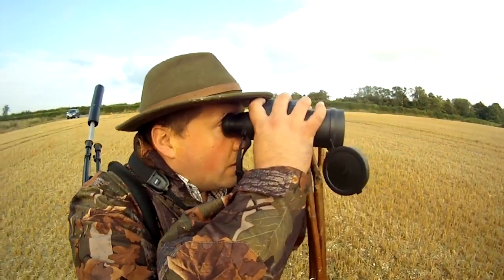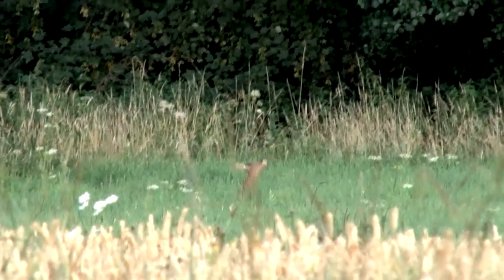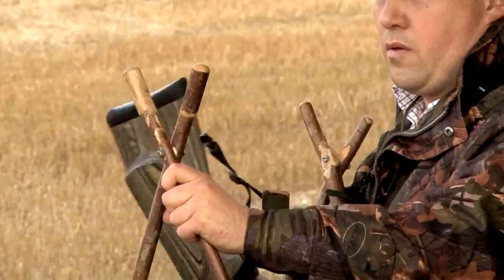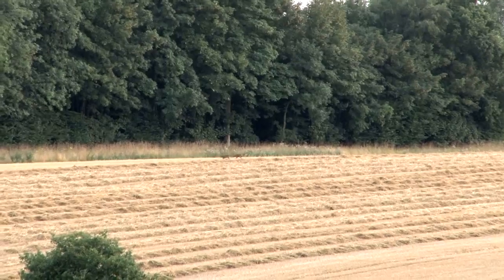Roy's roebuck rut has been very successful. Two outings have given us two deer and three foxes. Well, this evening is the culmination of the last few weeks' efforts. He's going after one of the largest animals he's seen on his ground.